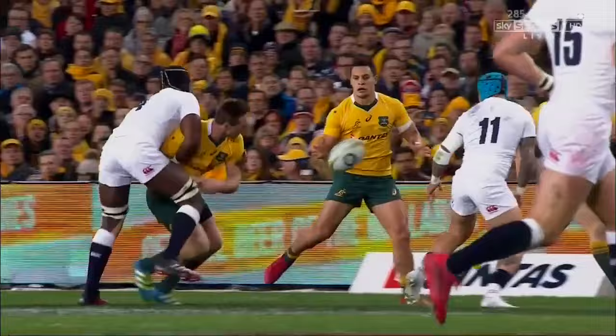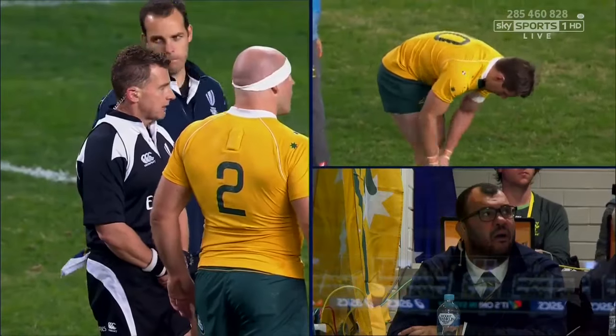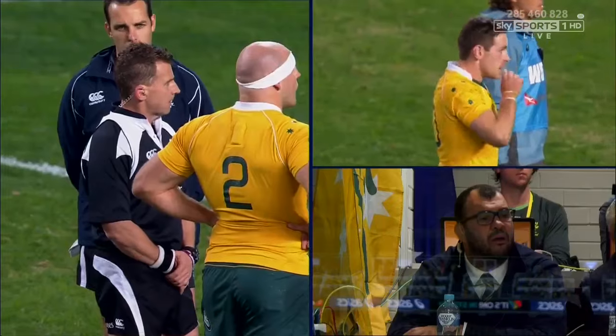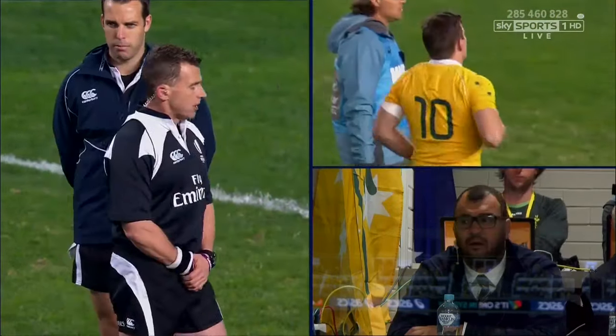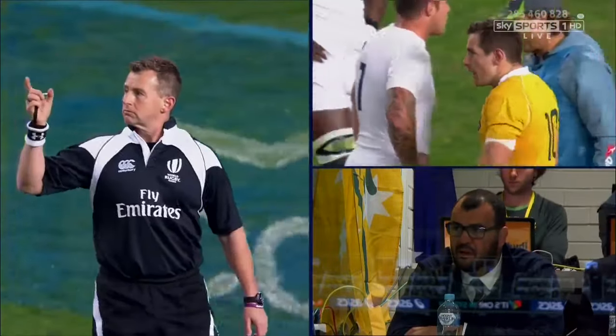Well, it's off Itoje. Thank you, I have the decision. Okay, so it's knocked out by white. Nigel, yes, there is a white hand that knocks the ball out of the position of goal. Okay, so the try is good. That is correct. Thank you very much. And Foley can get on with his conversion.